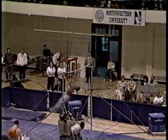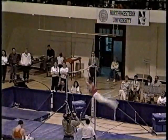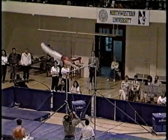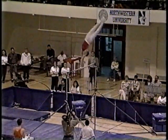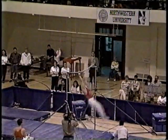There's a nice full twisting one-arm giant. And here's his release. Tkachev. Beautifully done. And here's a jam, right up to handstand. Nice inverted giant. And he winds up for the dismount.